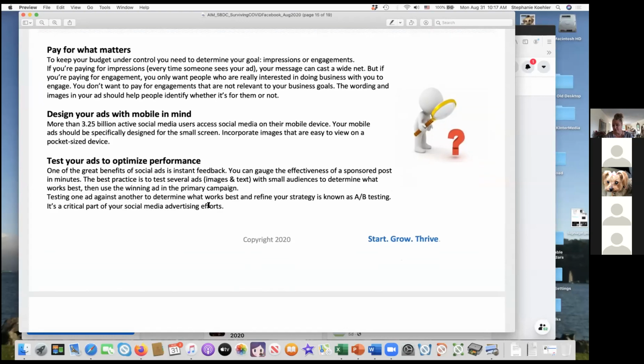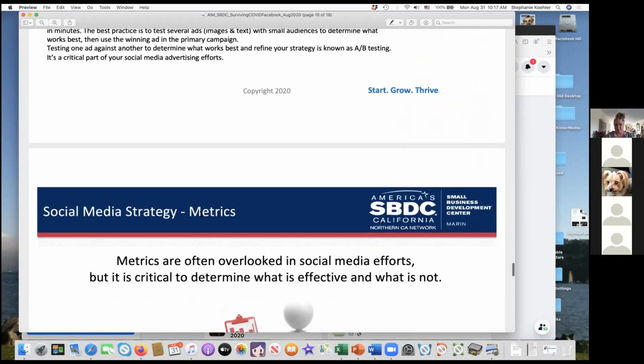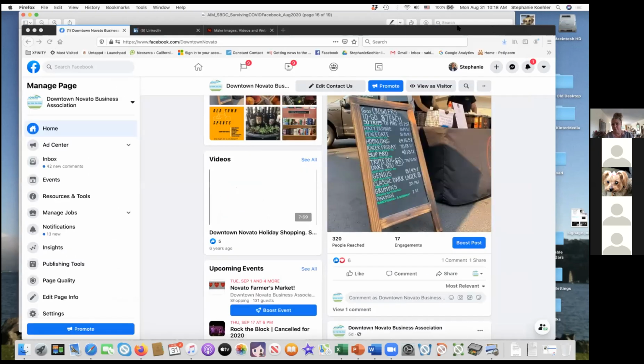And then you can always test for optimum performance. What this means is try running a short boost with a picture of just tomatoes, and then do a post with you, maybe harvesting on the farm, using the same text, and see which one performs better. And then, well, my audience seems to like the gardening side or the agriculture side, or test ones with people's faces in it. Maybe they like faces more than they like to see the fruit or vegetables. So you can always test and see. And we're going to go over to analytics, or metrics, really quick in a second, so I can explain to you how you do that.